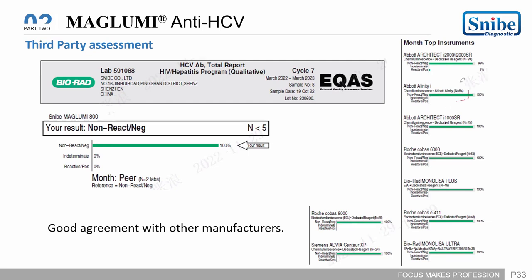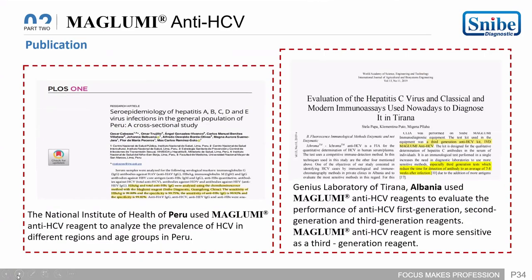And in the LTI, they have a participation of 84 samples and 100% are non-reactive, no one is reactive reported in this case. If we talk about the Architect i1000, they have 75 instruments reported 100% non-reactive, and the electrochemical Roche Cobas has 100%, Bio-Rad Monolisa Plus 100%, and then the other Cobas e411 and the Bio-Rad Monolisa Ultra have an agreement of non-reactive 100%. So this shows that the accuracy of the assay performance meets the expectations of the customers in the anti-HCV case.